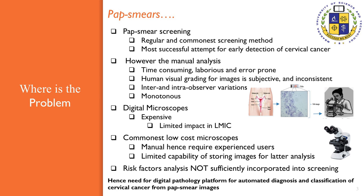the pap smear is the commonest method used for cervical cancer screening. However, the analysis of these pap smears is always time-consuming, laborious, and error-prone because an expert has to analyze these pap smears under a microscope. This is very time-consuming, and it's also monotonous as somebody has to do the same task again and again.